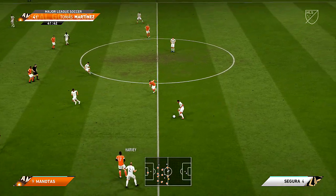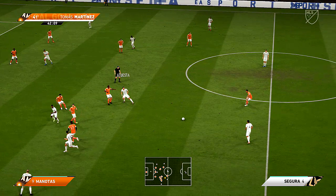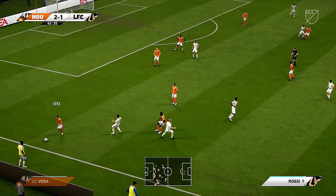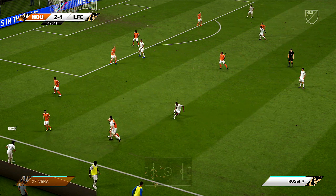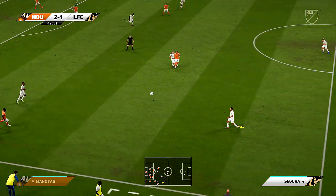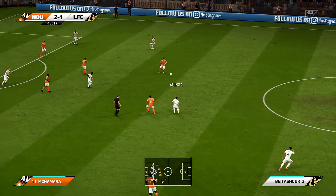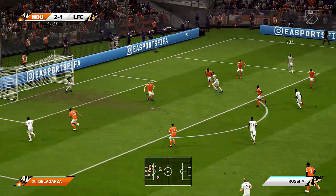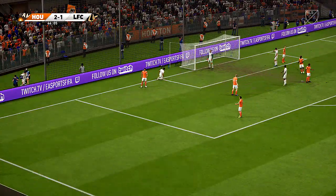Now it goes into the wider areas where they've got a winger waiting. Kaye. Trying to get the ball. Decision is a throw. It was a fair tackle. Vela. Cleared away by the defender.